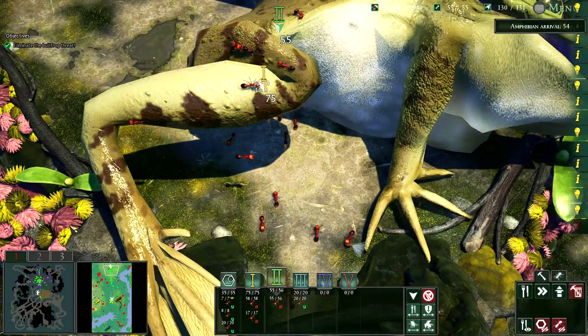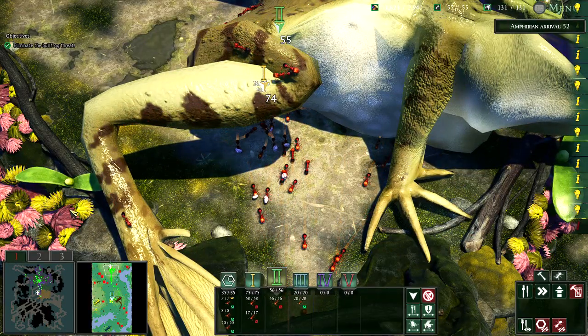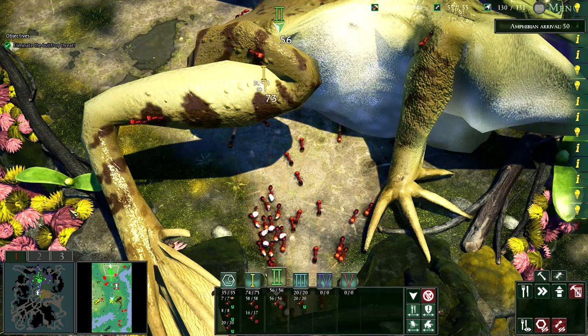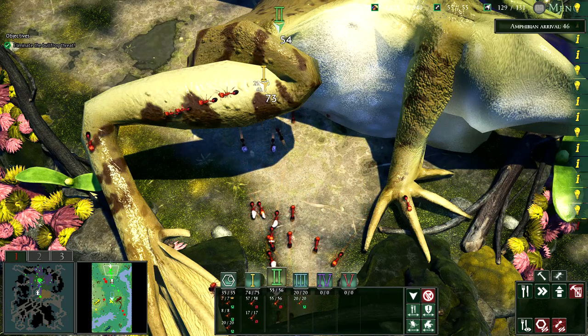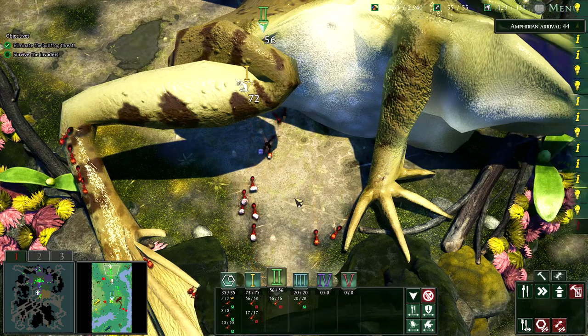Overwhelmed with burning venom, the bullfrog finally succumbs to the might of the fire ants. Utterly spent, it collapses on the hillside, leaving the victors free to consume its body.